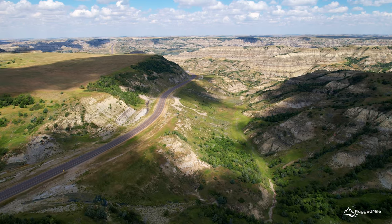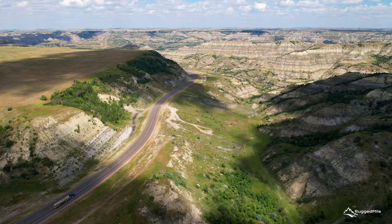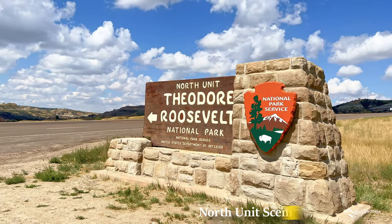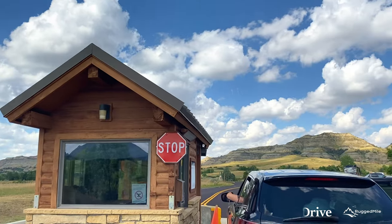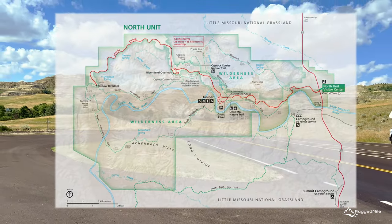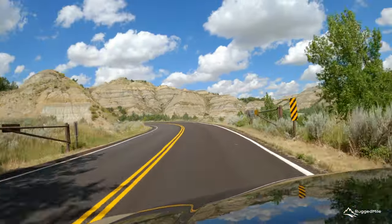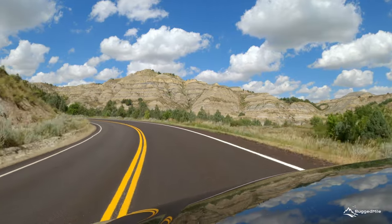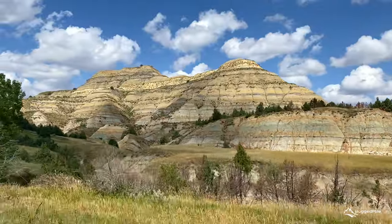The north unit of the park is located around 50 miles north of Interstate 94, just off of Highway 85. The scenic drive is a 28-mile out and back trip from the visitor's center. The beautiful, colorful hills and buttes of Theodore Roosevelt National Park have been formed by erosion from water and wind.